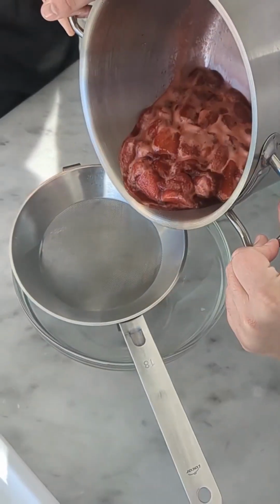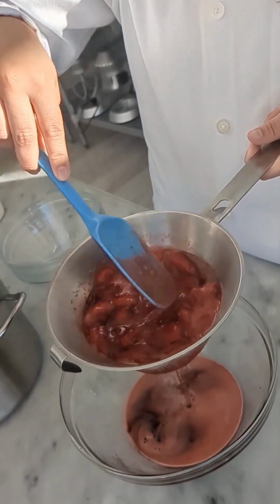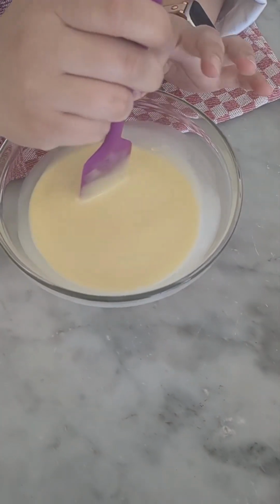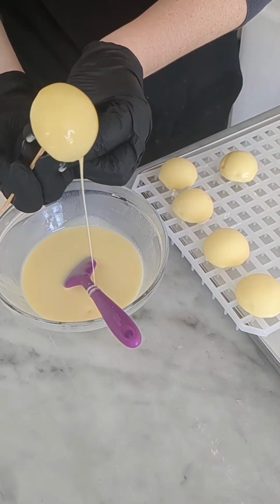I was part of the smaller dessert team, so we spent most of our day working on the components for our dessert. We started off with the strawberry coulis, and then we moved on to prepping all of our semifreddos as well as some chocolate coating around them. We made 3 different types of semifreddos, including a vanilla, hazelnut, and a strawberry one.